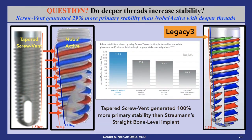Another question is whether deeper threads increase stability in soft bone. Here is a marketing piece from Zimmer Dental that compared the initial torque of its tapered screw vent implant to that achieved with the Nobel Active, Nobel Replace, and Straumann straight bone level implant. The screw vent generated 100% more primary stability than the Straumann straight bone level implant and 29% more than the Nobel Active with much deeper threads.